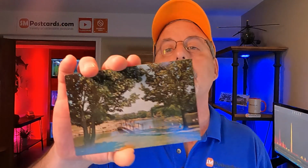First one is a park, just a lake and a park. And this is Lake and beautiful Loose Park, Kansas City, Missouri. Chrome card, there's a bridge, there's a lake. Unposted, $4 to $5.